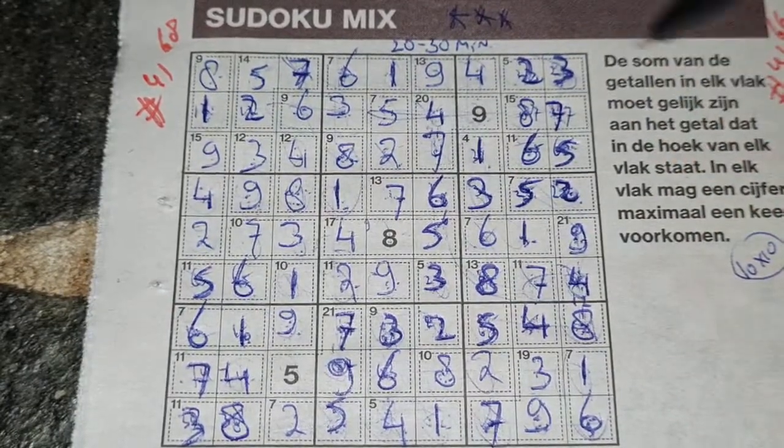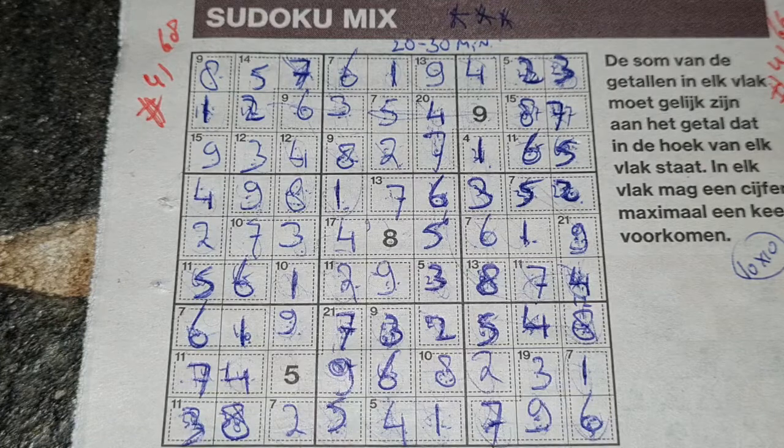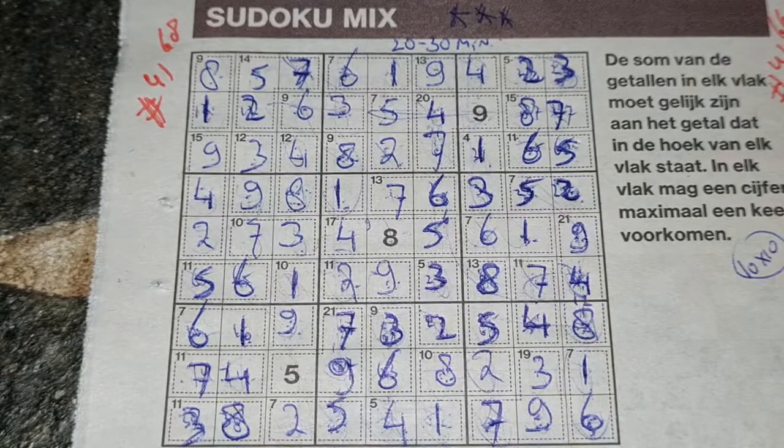Finished in 23 minutes. Told you I need 20 to 30 minutes to solve this killer Sudoku. Alright, I like this one. Do you think so? Thumbs up, otherwise thumbs down. You can also download this PDF file so you can make it or solve it by yourself. Thank you again for watching.